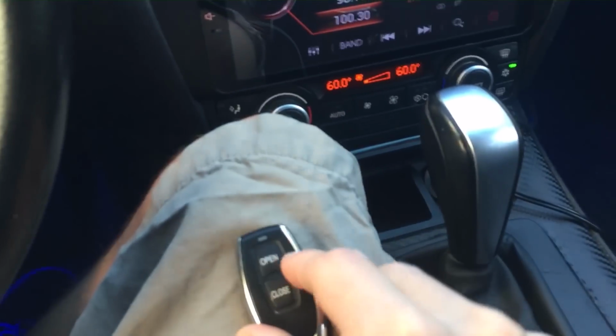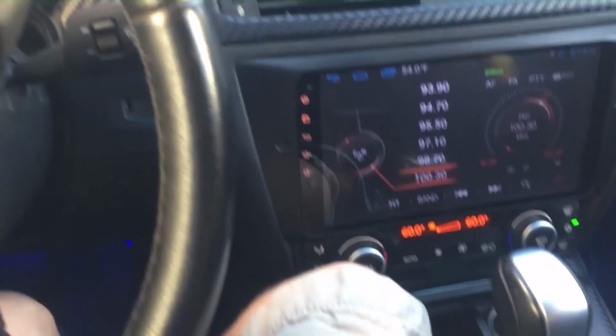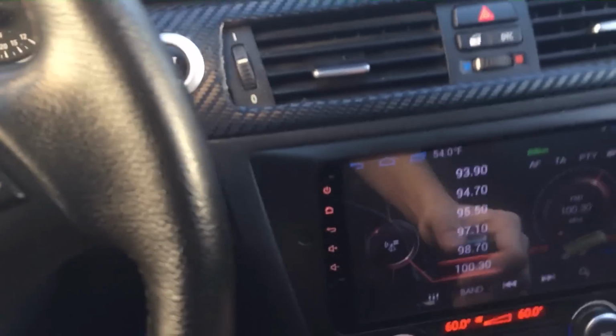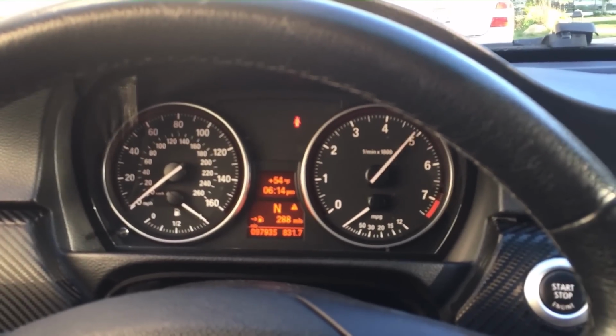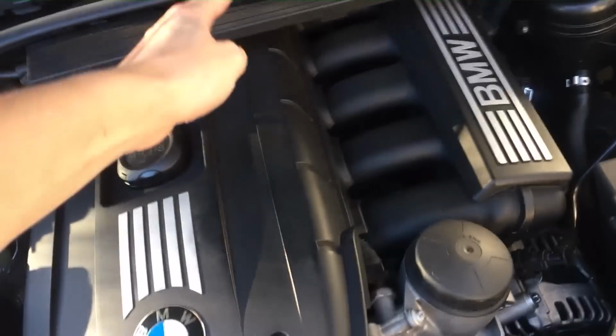We're going to close the exhaust cutout. Now you can hear that low drone noise is kind of gone. Now let's put it back in neutral and let's give it a rev. As you can hear, it sounds significantly different. So like I said, straight six.